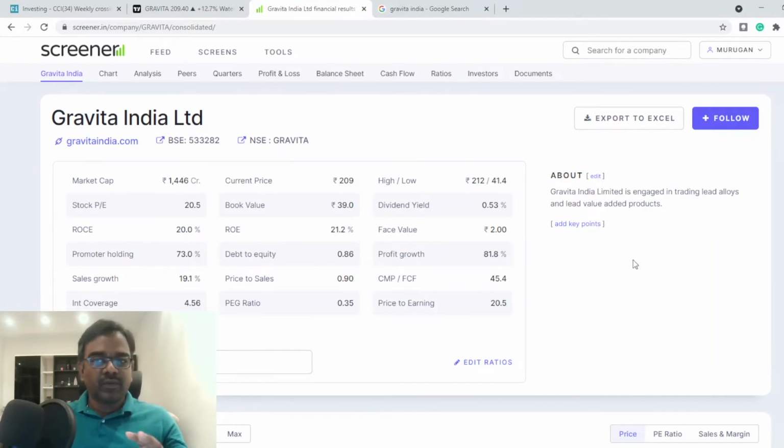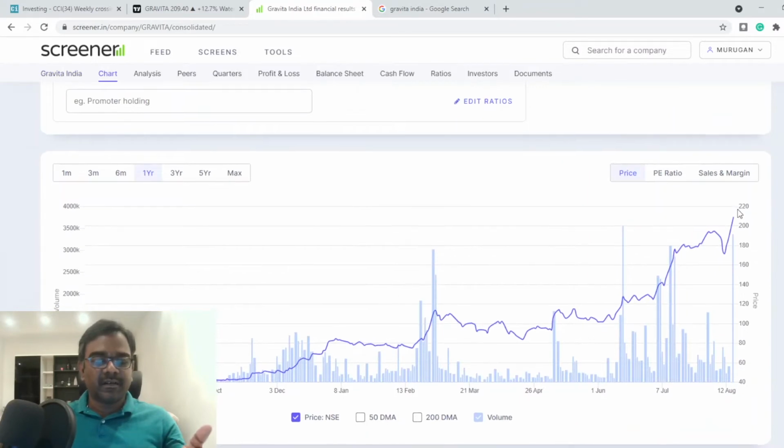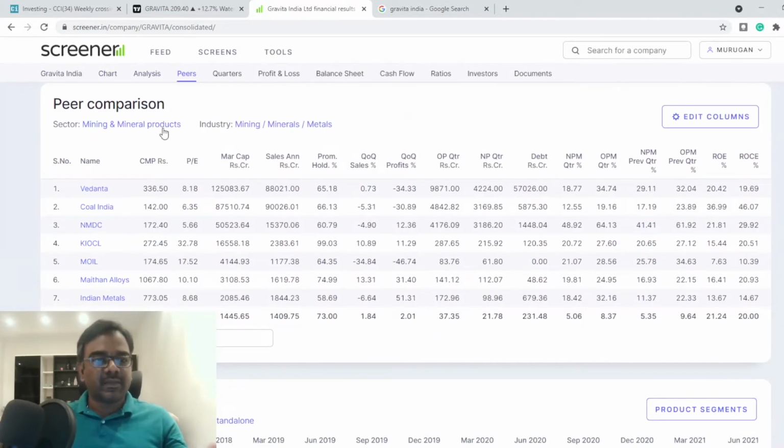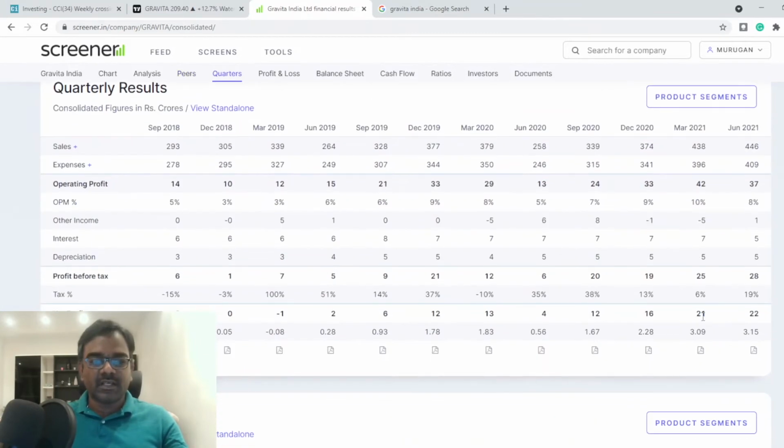But I'm going to focus on a few things. This is from the lead and alloy space, so it is primarily from the commodity space, and that's why you see it listed under mining, minerals and products. It's one of the smallest companies in terms of sales and even market cap. Otherwise, if we see from here, the big companies have very good ROC and ROE, and this company has a decent ROC and ROE.